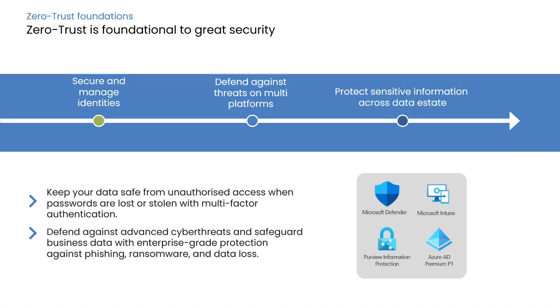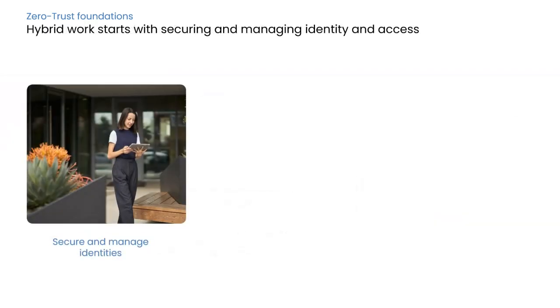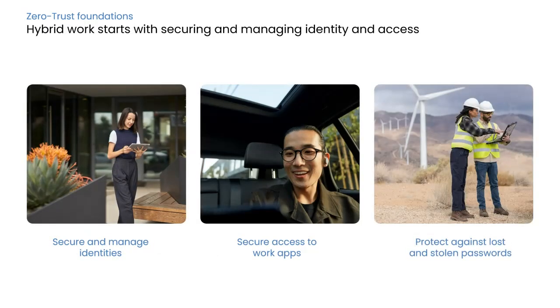With multi-factor authentication, we can keep data safe from unauthorized access when passwords are lost or stolen, and defend against cyber threats with enterprise-grade protection against phishing, ransomware, and data loss. Hybrid work, or working from anywhere, starts with securing and managing identity and access, providing users with secure access to work apps, and protecting against lost or stolen passwords.